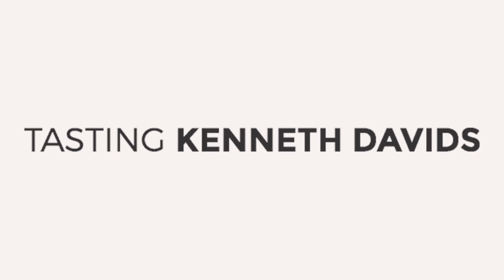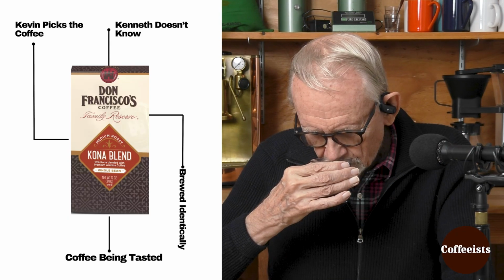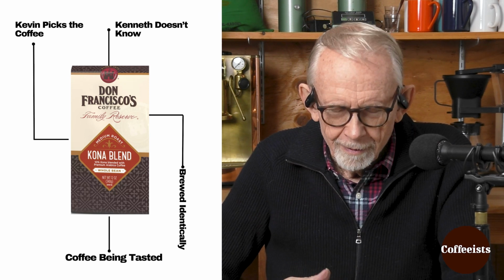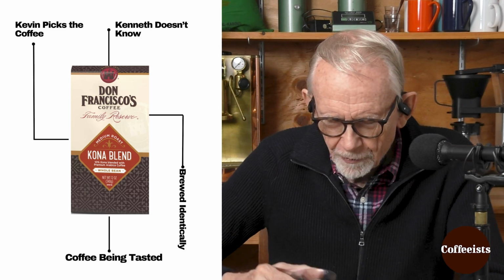This is a very nice coffee. Just from the nose, it's kind of sweet, chocolatey, a very distinctive, delicate, caramelly chocolate. I'm getting some background floral notes. I don't know. Did you start off with one of the best ones?